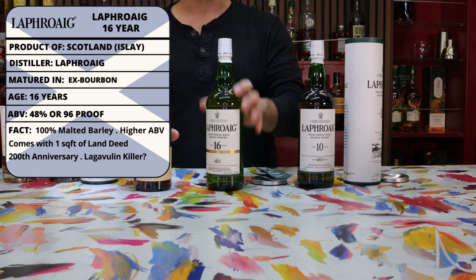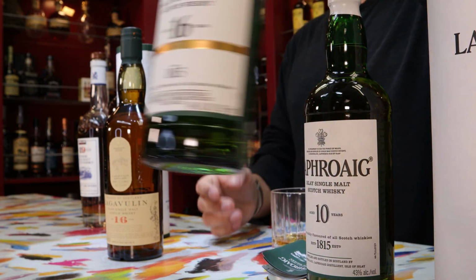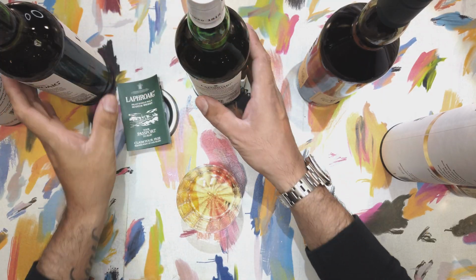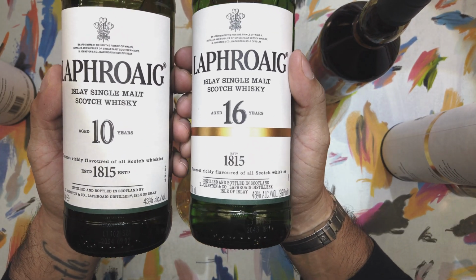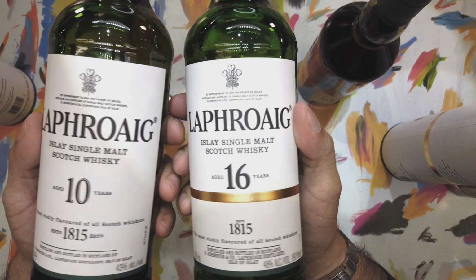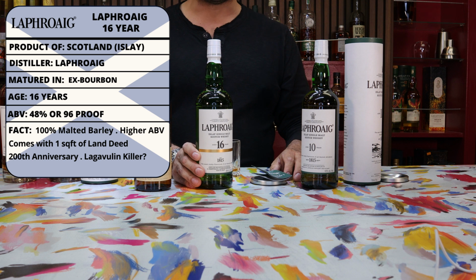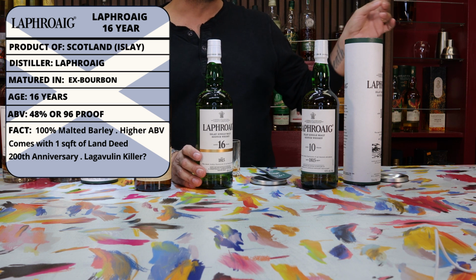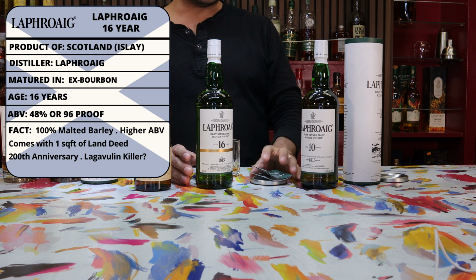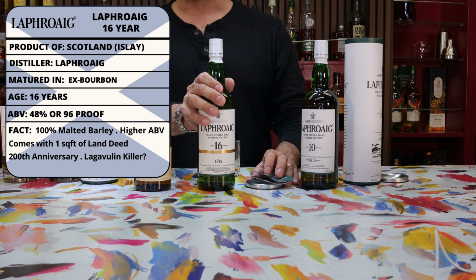And the Laphroaig 16 is specifically made from 100% malted barley, like the standard Laphroaig 10. It is aged in ex-bourbon casks, and it was created in honor of Laphroaig's 200th anniversary, which is also pretty cool because I think that is the oldest anniversary whiskey that we have, because we have the Gold Spot, which is the 135th anniversary for Mitchell & Sons, and then we also have the Suntory 100th anniversary as well, but this is the oldest anniversary we have at 200 years.